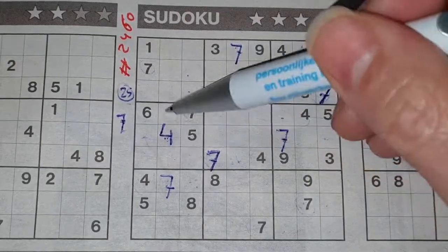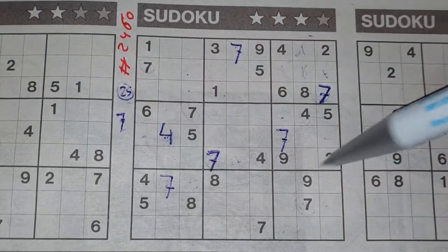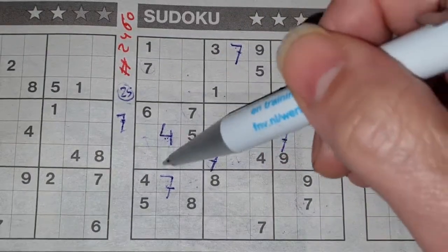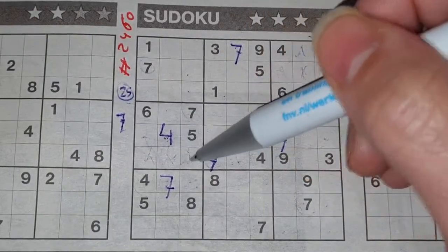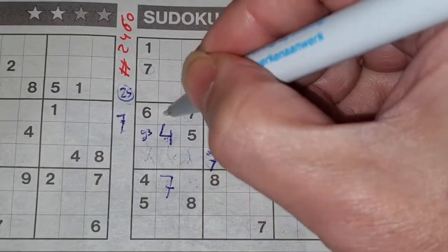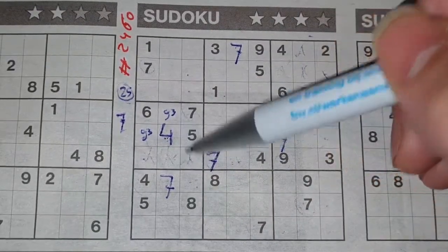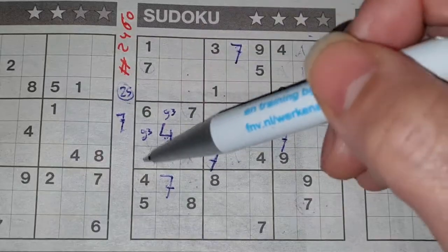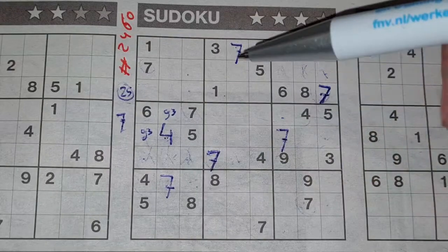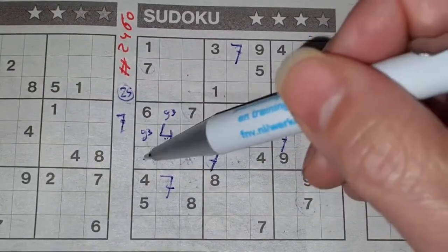1, 2, 3, 4, 5 missing numbers in this big square. 2 of those missing numbers are the 9 and the 3. We have a 9 and a 3 in this row. So no 9 and 3 in these 3 boxes. So the 9 and 3 go in those 2 boxes. Let me mark those 2 boxes, 9 and 3. Okay, so what are the other 3 numbers in this big square? Those numbers are the 1, the 2, and the 8. I cannot fill this yet. Need to wait.